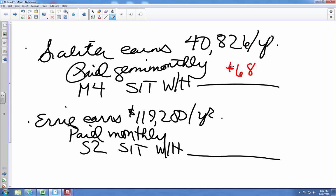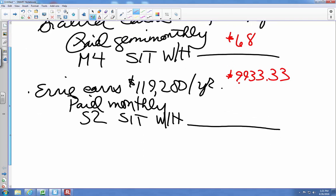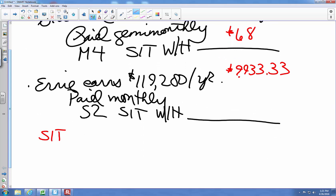This one is a little bit trickier, right? How much did he make per payroll? Nine three three. So with this one, when you go to the tables, what happens? You're over. Yeah, he's over, right? You have to go down and it says, do you have to subtract for withholding allowances with state, or do you just go right to the calculation? Yeah, I think you go right to the calculation. And you just follow that little algorithm at the bottom. Right? So it says SIT equals, can somebody read me the math?